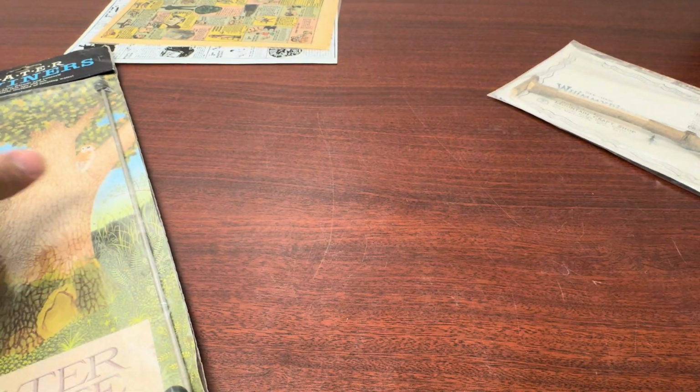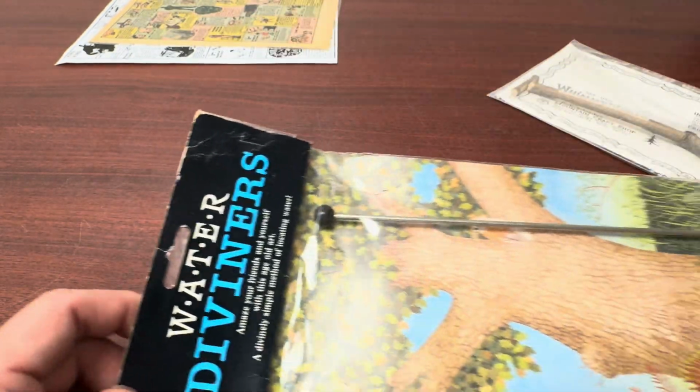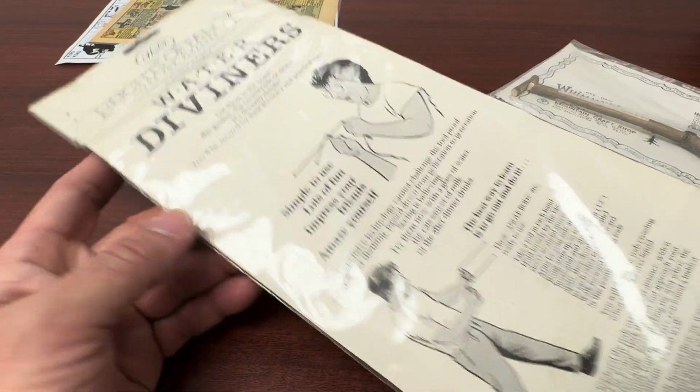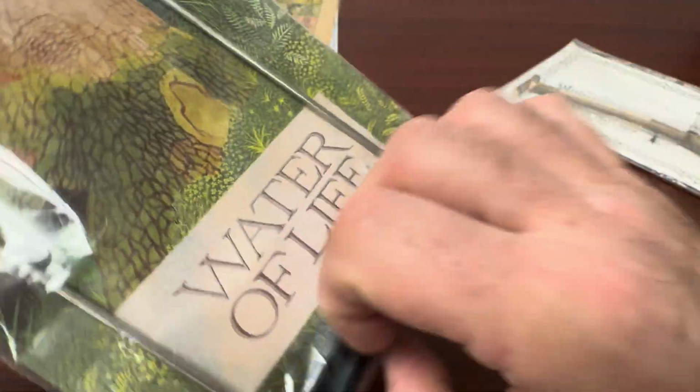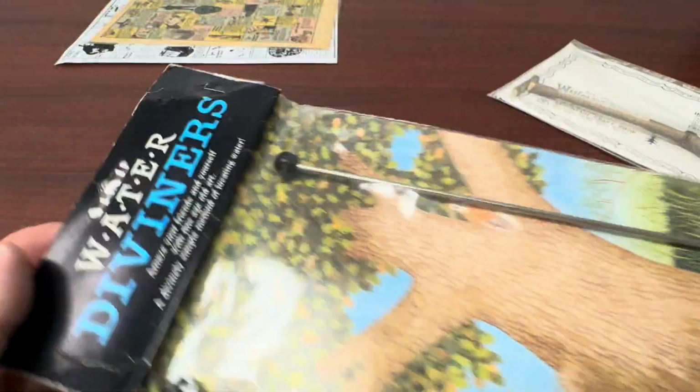But anyway, what I'm reviewing this week, this was sold by the Johnson Smith Company, and it's water diviners. Now, in reality, this is an instrument that you would hold in your hands. There's a plastic piece right here, see? And you grab each side like this, they're divining rods. And you're supposed to find water with it.